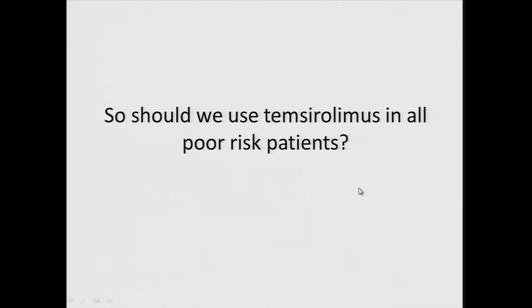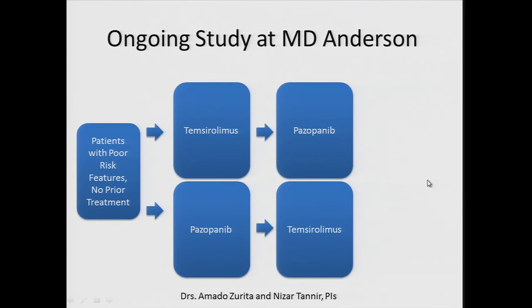So should we use temsirolimus in all poor-risk patients? What we don't have is good data to really ask the question of whether some of these targeted TKIs that we've been talking about are useful in that patient population. And so Dr. Tannir, who's here in the audience and is going to be talking next, has a study that he's the principal investigator on testing whether or not Torisel and Votrient are as good for this patient population.